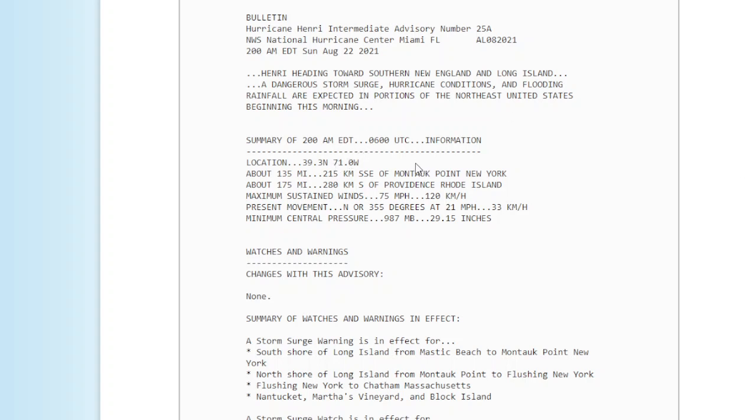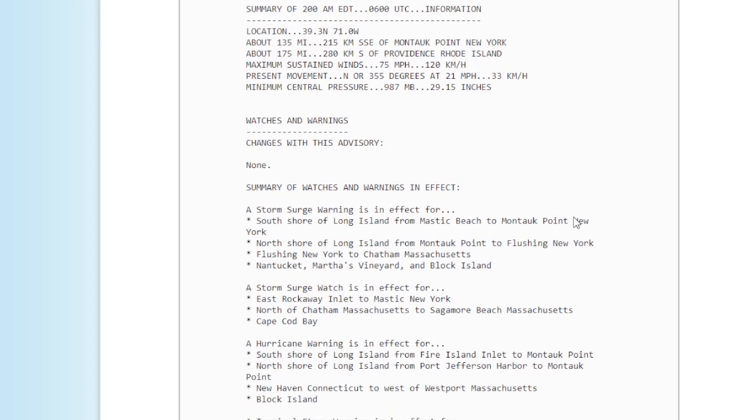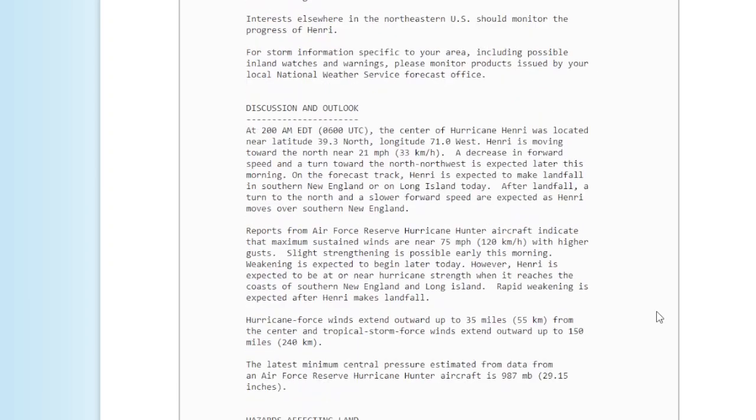Location 39.3 north, 71.0 west, about 135 miles southeast of Montauk Point, and about 175 miles south of Providence, Rhode Island. Maximum sustained winds are 75 miles an hour. It's moving north or 355 degrees at 21 miles an hour. It's moved a little more toward the left, but not very much. Minimum central pressure, 987 millibars, or 29.15 inches. That appears to have strengthened slightly.